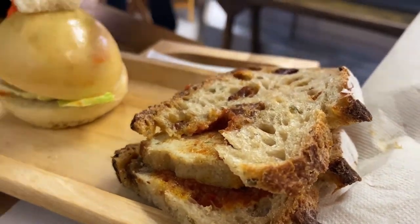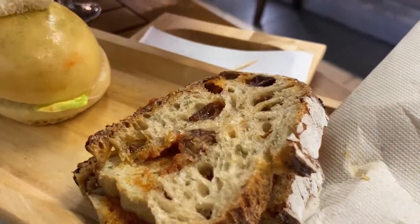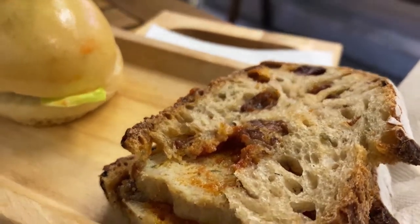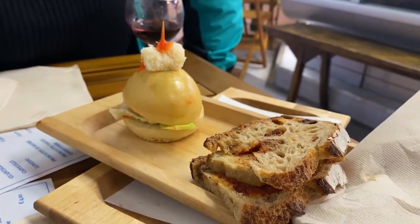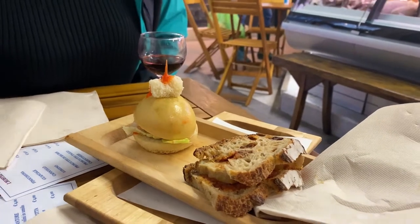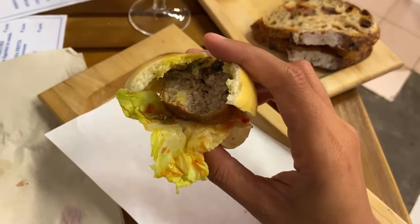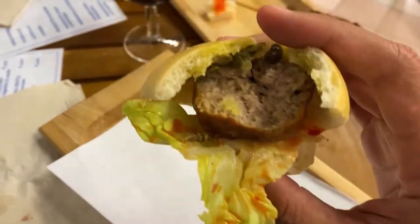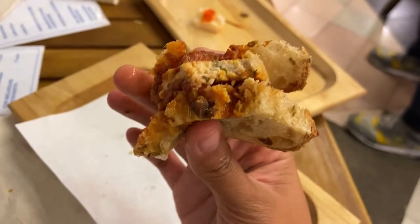Polpettone is meatloaf. The bread has raisins in it, which is typical. And then the sauce is a salsa alla Livornese. It's a Livornese style sauce with tomato and lots of very powerful flavors. Buon appetito. Capers. It's not ketchup at all.